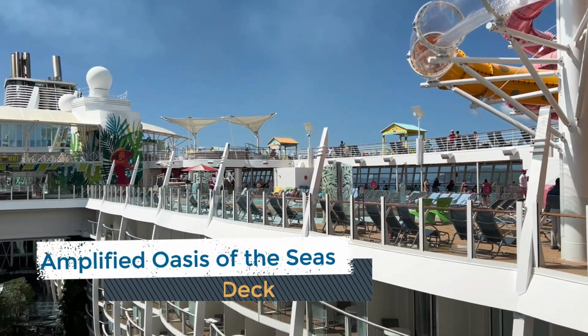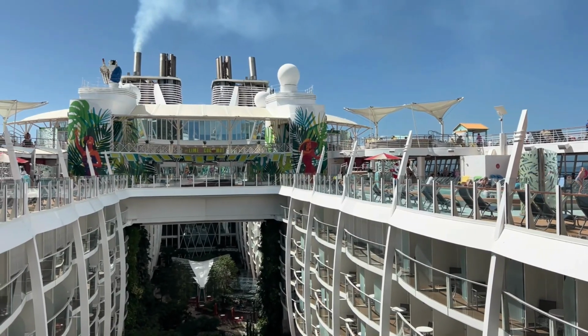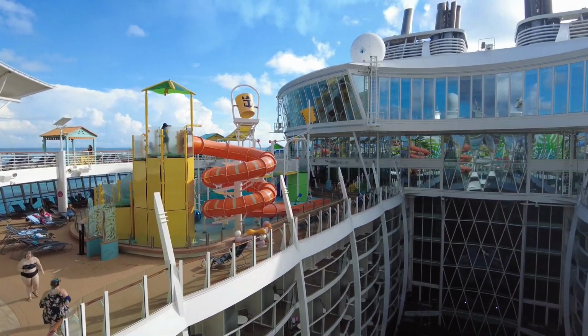So why don't we get this review started on one of the top decks, the pool deck. Now, we actually first sailed on Oasis of the Seas back in 2016. Since then, Royal Caribbean has updated the pool deck on the ship.